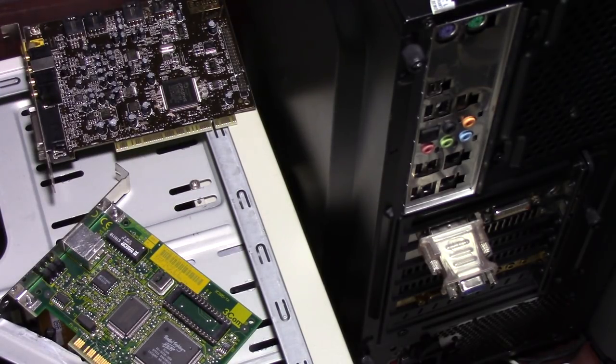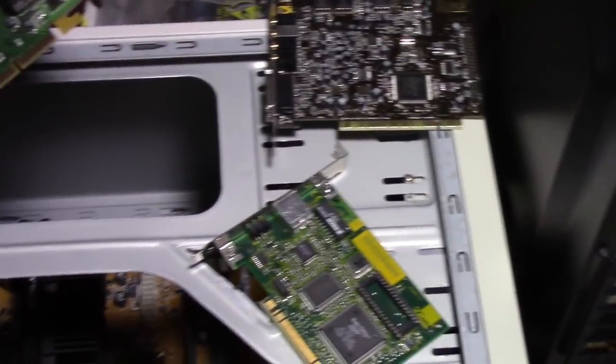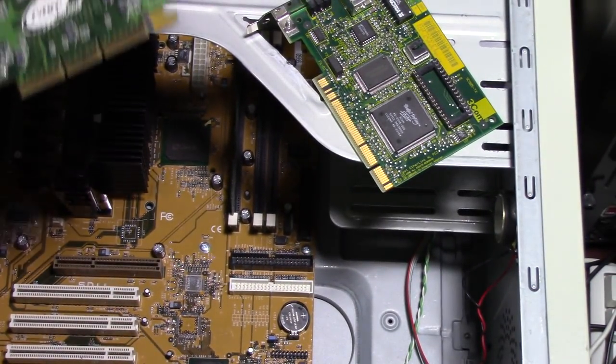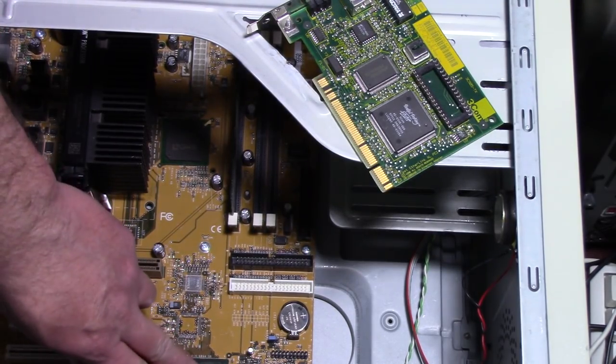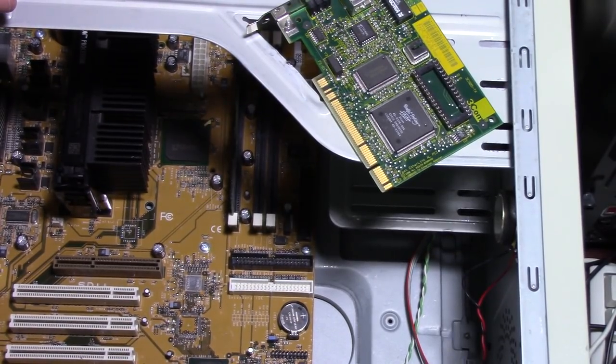But nevertheless, hey, at least this motherboard actually has a genuine AMD chipset on it, unlike the Socket 7 board that they came out with prior to this. So yeah, anyway, we've got this thing quite empty still, but we are making progress, so let's continue with the build.